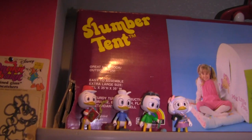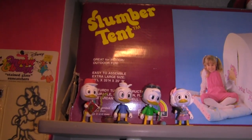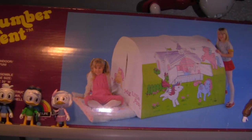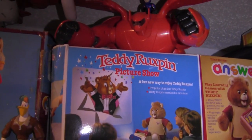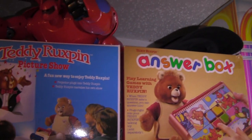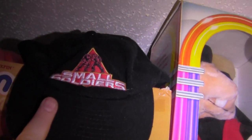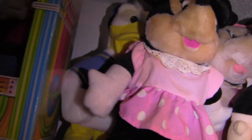And then up on top here, and I'll go down most of the ways here, but I've got some of the new DuckTales figures and Launchpad's planes on top of the My Little Pony slumber tent. Some Teddy Ruxpin stuff. The Picture Show mint in box. The Answer box mint in box. Baymax thing hanging up there. This hat is actually an old Small Soldiers hat. I just don't have room for it. Boxed little bopper, Goofy.